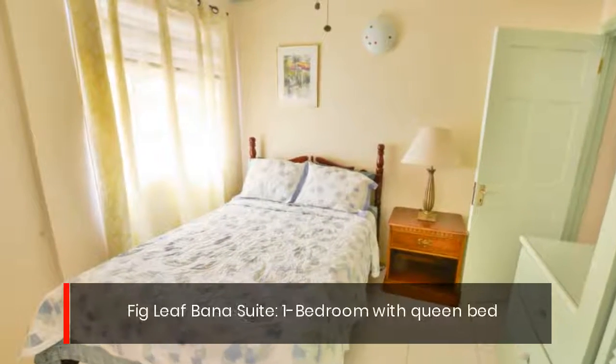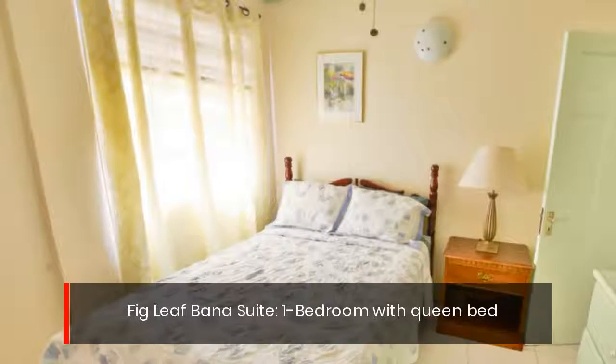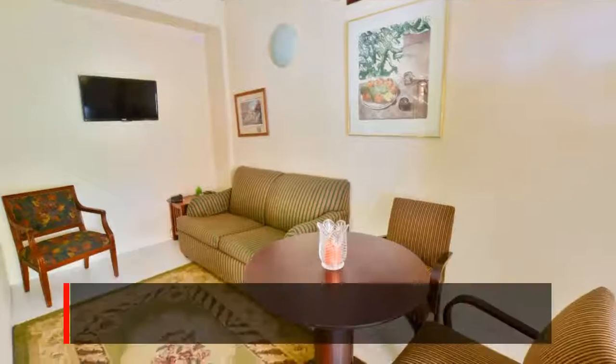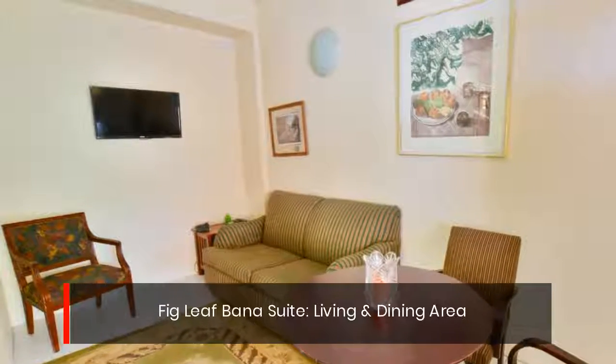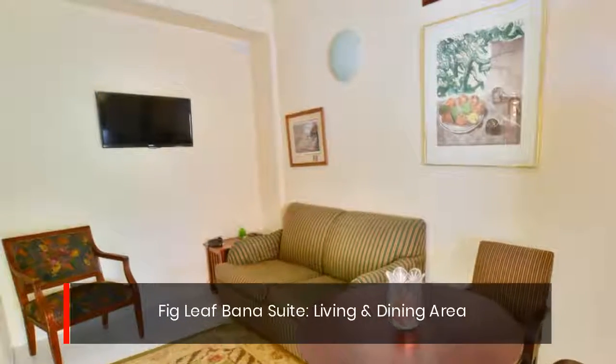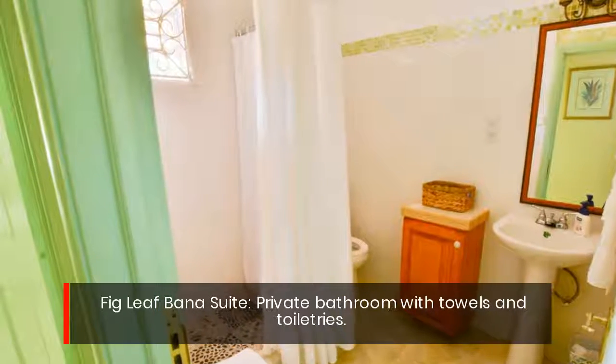Fig Leaf Banner Suite. One bedroom with queen bed. Living and dining area. Private bathroom with towels and toiletries.